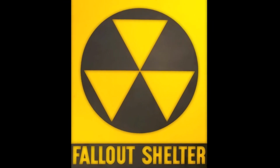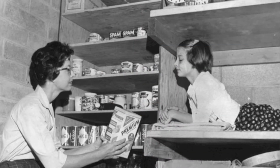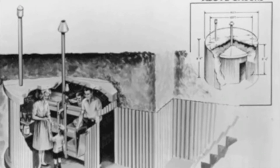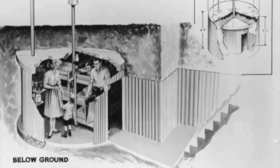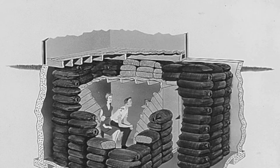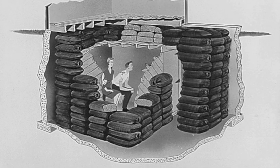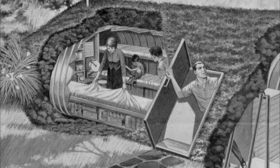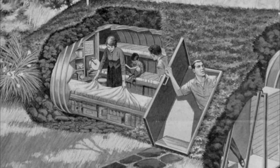One significant change to American society was the creation of fallout shelters. Fallout shelters were buildings stocked with food and supplies that would, in theory, allow Americans to survive a nuclear war by hiding inside them. Although not every American had a fallout shelter, these shelters were not uncommon either. This video shows how some families would build their own shelters in backyards or basements.